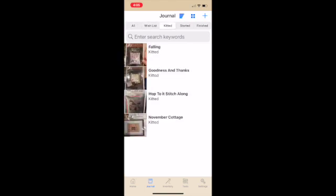It's all right there at your fingertips. All you have to do is update it. And you don't wind up with duplicates.